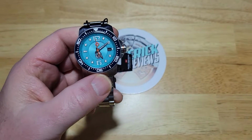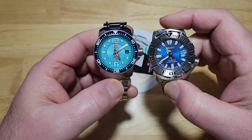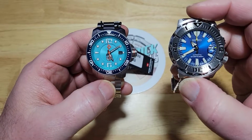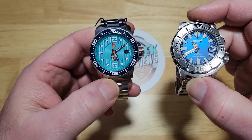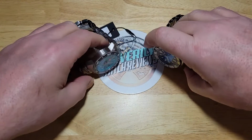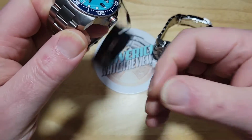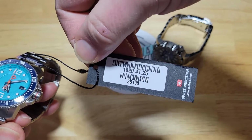All right, so let me go through all the specs. Let me bring the blue coral in here. And of course, obviously the color is a little bit different. This has got like a radial dial to it. Nice. And then of course, this one's got those waves in that Tiffany blue. But let me go ahead and tell you the basic specs. And before I do that, let me show you the tag here. Here is the tag. And I think these retail for $750.